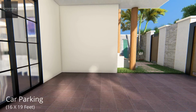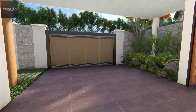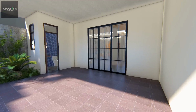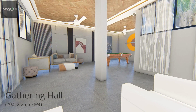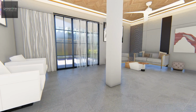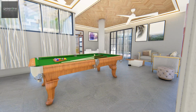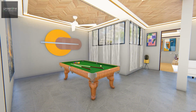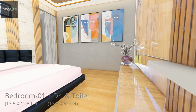The entrance gateway has a car parking space and green entrance front yard with waterfalls mural. The floor caters a multi-purpose hall and a guest bedroom with attached dress and toilet. The residence is planned by exploring the surrounding spaces and modern lifestyle.